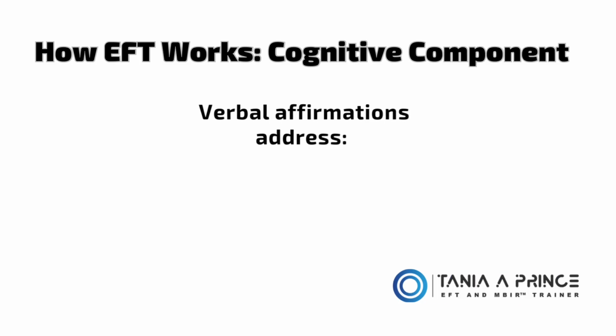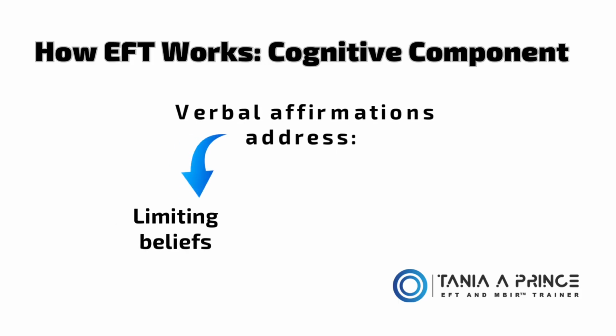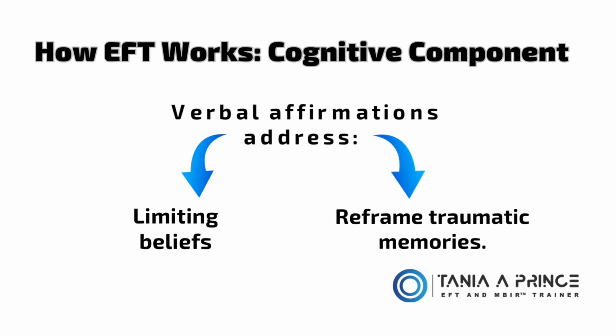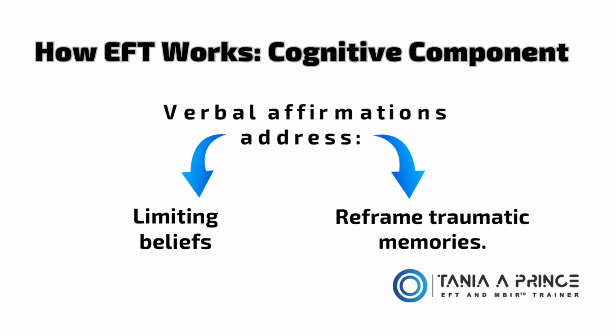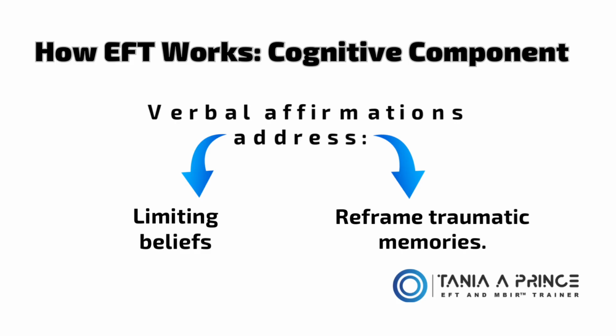Verbal affirmations are a cornerstone of EFT. By combining phrases that acknowledge distress with statements of self-acceptance, we help clients address negative beliefs head-on. For example, reframing "I am powerless" into "I deeply and completely accept myself" empowers clients to reprocess traumatic memories from a place of safety and self-compassion.